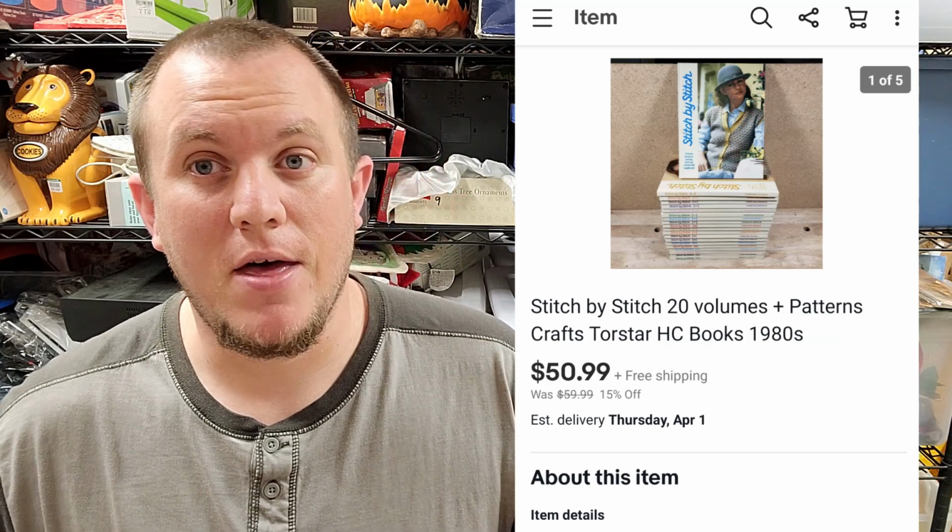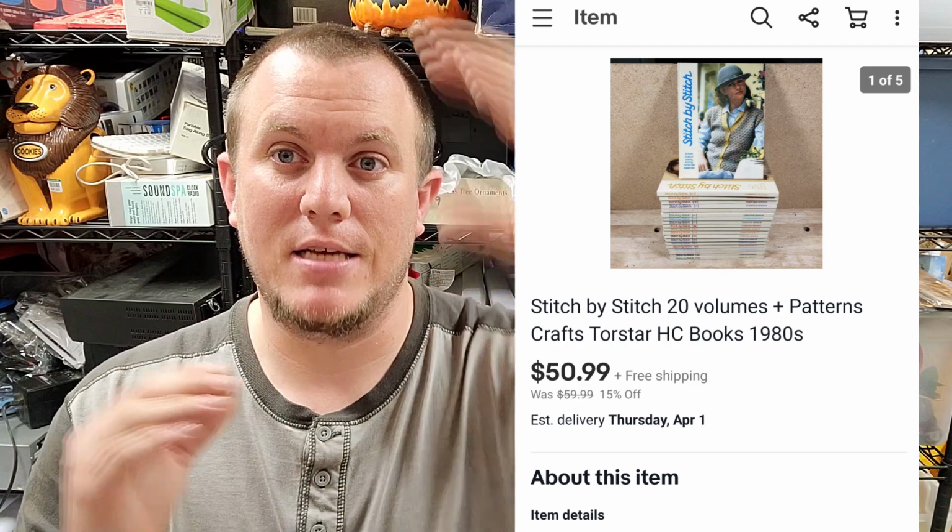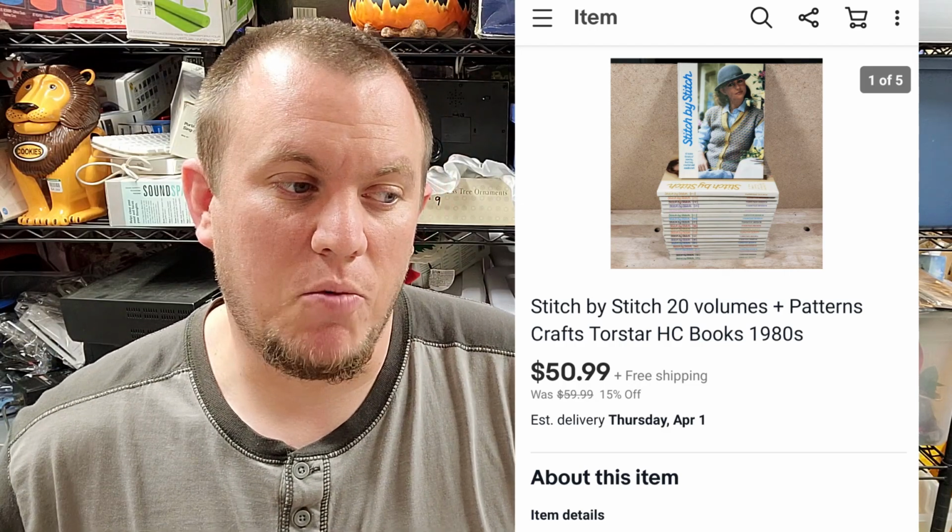I'll put it up here on the screen. Got this one for free from a friend. This one ended up selling for $51 shipped, $50 and some change, but it will go medium mail, and they are heavy. It's like a stack of books like this. They're thick. I'm guessing we're going to spend $17, $18 to ship them out, unless FedEx is more affordable or something like that. I'm not sure, but either way, going to pay up for those ones, but they were free, so it's pretty easy that way.